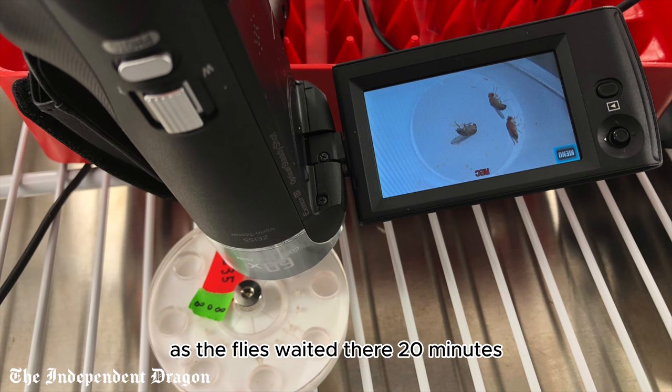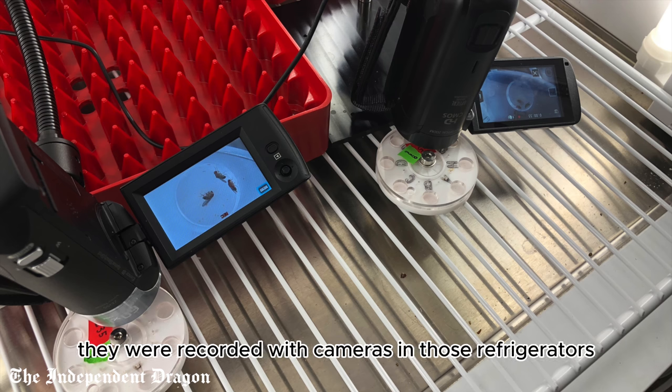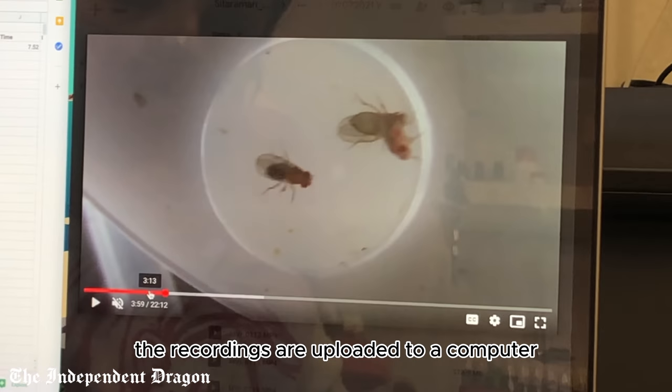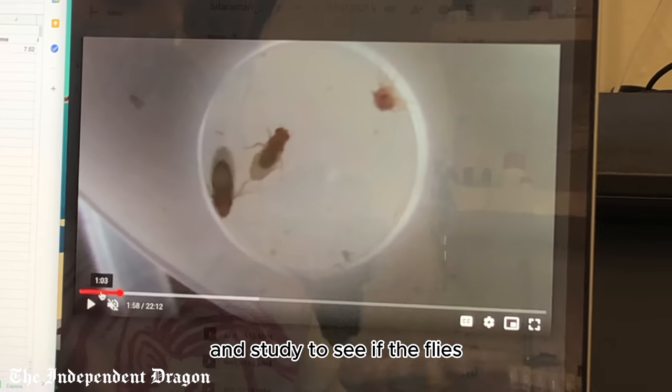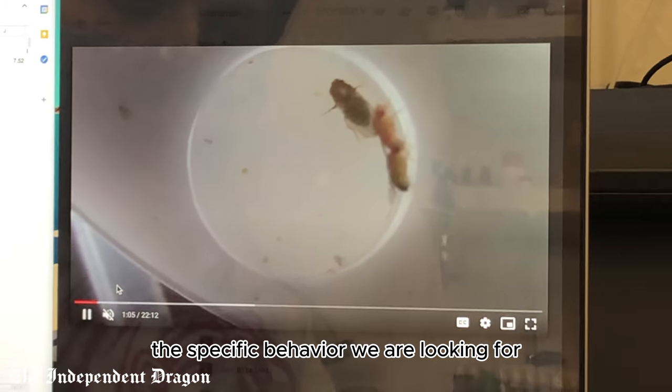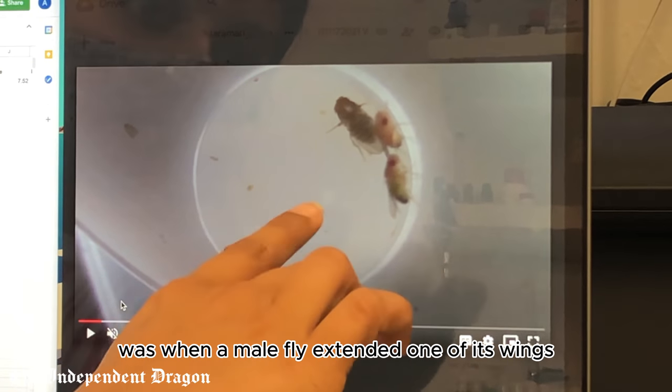As the flies waited their 20 minutes, they were recorded with cameras in those refrigerators to track their behavior. After the time was up, the recordings are uploaded to a computer and studied to see if the flies showed any courting behaviors. The specific behavior we were looking for was when a male fly extended one of its wings.